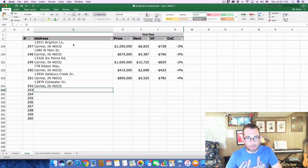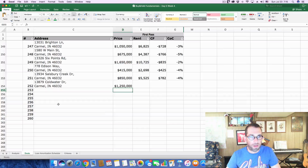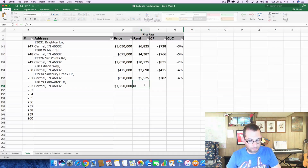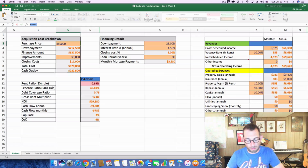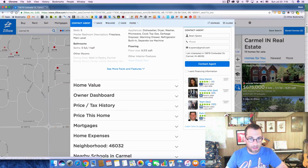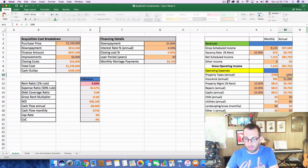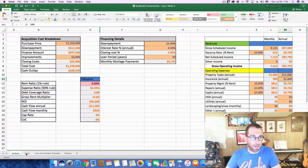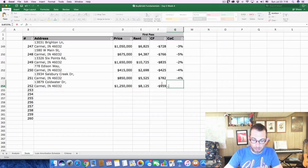There we go. Okay, now let's see what we get. The asking price, our estimated rent, back for taxes, 12,000. And we're losing almost $1,000 a month. Minus 959, minus 3%.